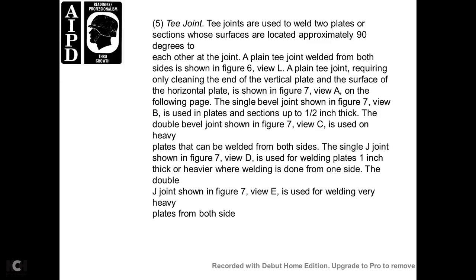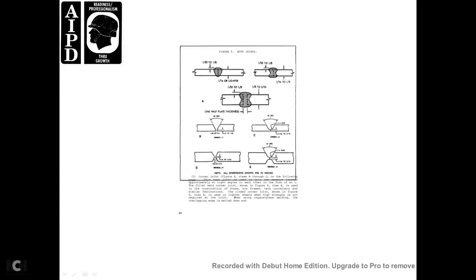The single J joint shown in figure 7 view D is used for welding plates 1 inch thick or heavier where welding is done on one side. The double J joint, shown in figure 7 view E, is used for welding very heavy plates on both sides. Figure 5 shows the butt joints: the fillets and the double bevel, double V groove, single V groove, and single U groove.